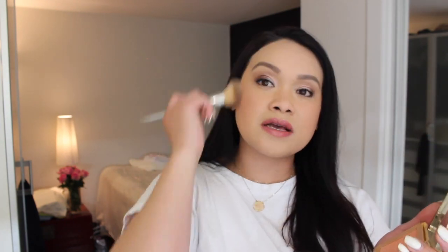Whereas with the Too Faced Peach Blur, I just used my Sephora number 55 brush and just pat it on my skin, and it just makes everything also blend well together. I don't know if that makes sense. So it's double purpose.